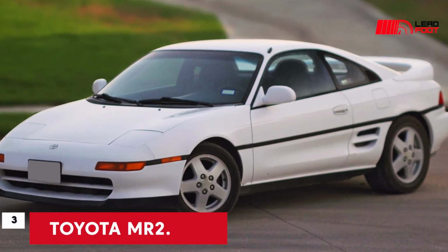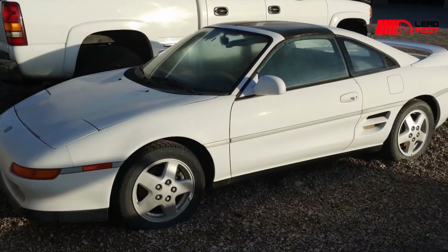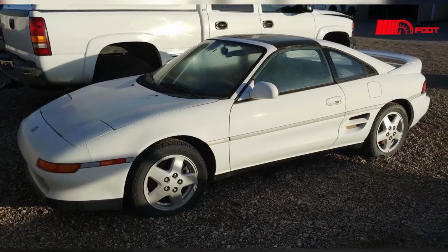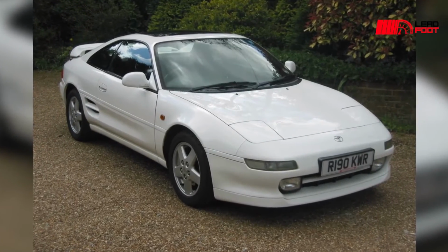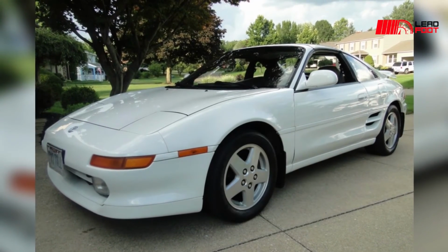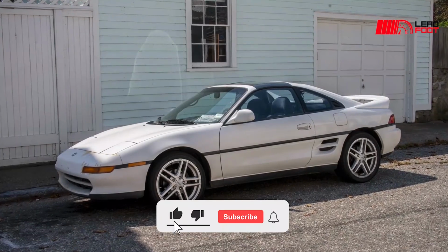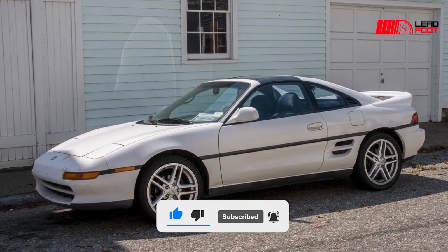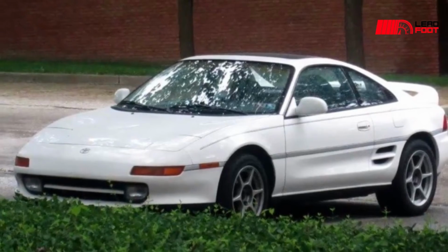Number 3. Toyota MR2. The original MR2 had a T-top, but the MK3s were the only true convertibles, with the exception of a few JDM second-gen cars. The 190 horsepower Corolla or Celica engine was never offered, but the 118 horsepower 1.8 was still enough for sub-8s to 62 miles per hour. Keep in mind that luggage storage is limited to a handful of big glove compartments below the seats.